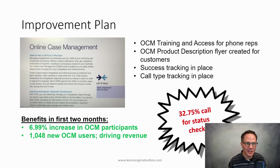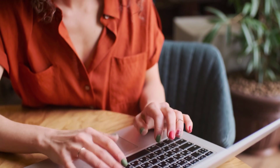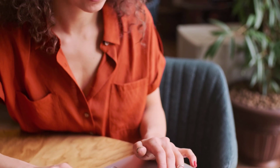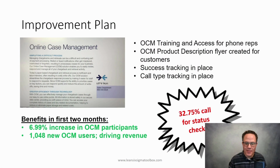We need more people to actually use the online case management system to go and check their status on their own and be educated in that. And that means we're going to have to educate our customers. We're going to have to actually teach them how to use the system to make them be able to not have to call in, right? They can just go figure it out on their own.